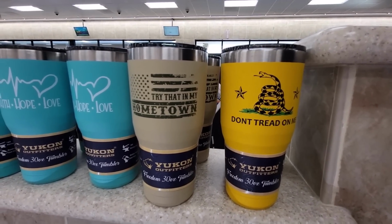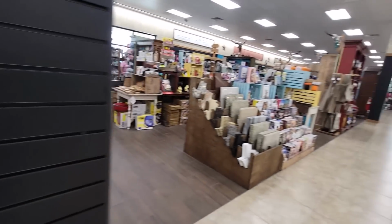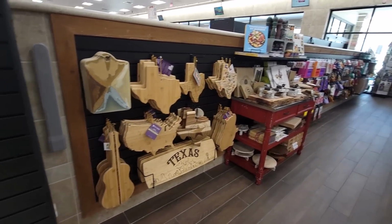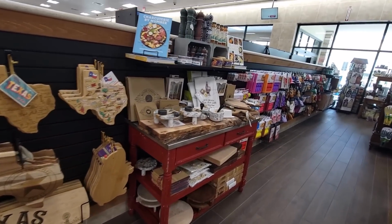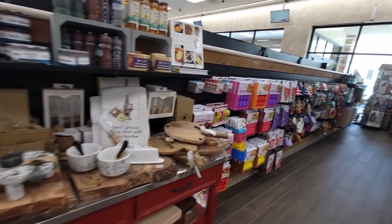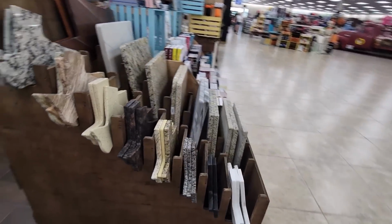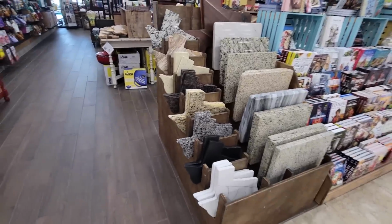We're going to start on the side that doesn't have the food. These are cutting boards.